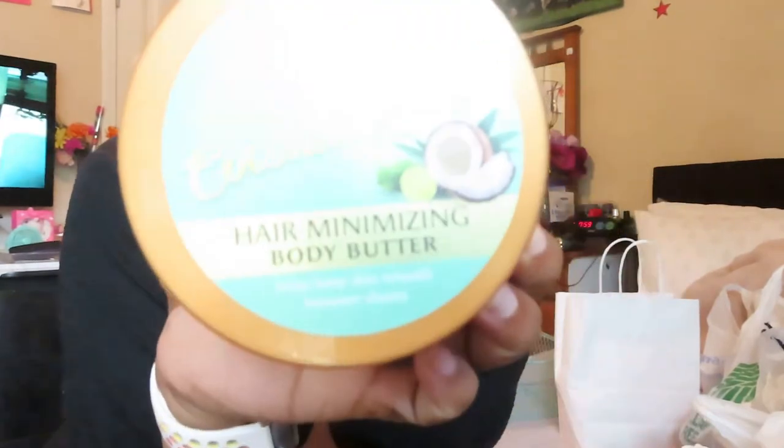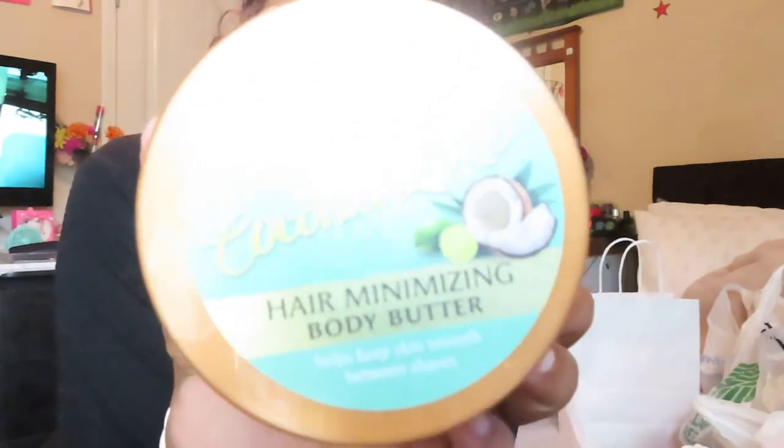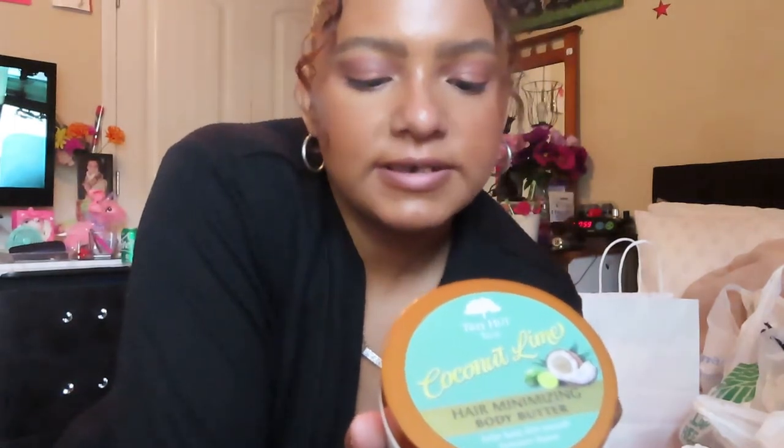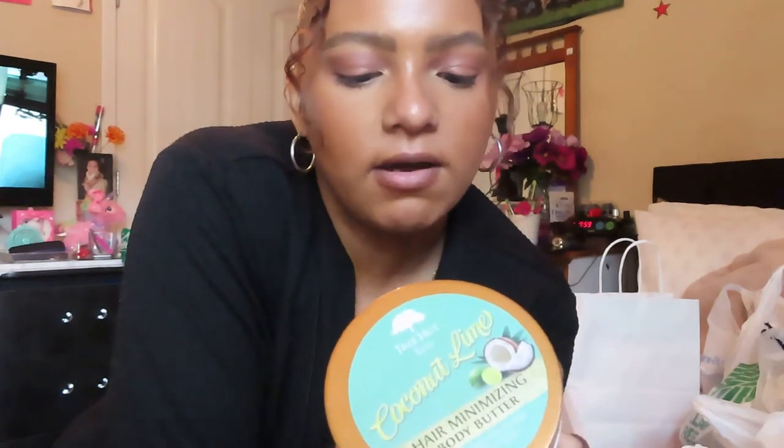I got this so I don't have to shave as much. It says use daily to slow down hair growth and keep skin soft and hydrated. And this was like around $8 on Amazon.